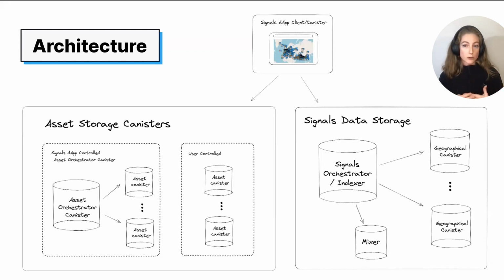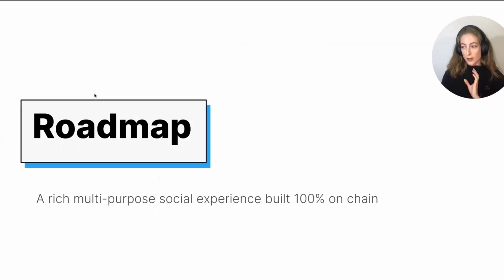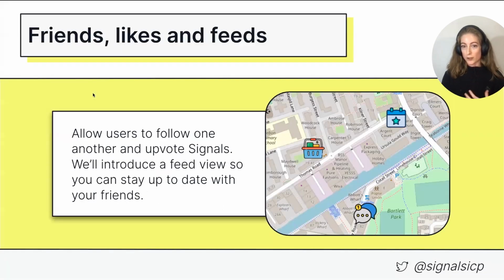Finally, we also have what we call the mixer canister, and this acts like a kind of recommendation engine / cache to surface a blend of default signals, which is a mixture of the most recent signals, the highest rated signals, and perhaps in the future, boosted signals, which would be a paid service, which has tiered pricing based on zoom level. And I think I'm running out of time, so I'm going to just race through our roadmap and some of the things that we're also working on.